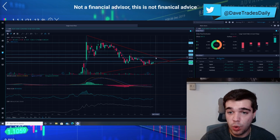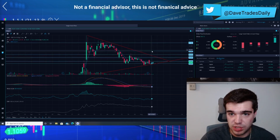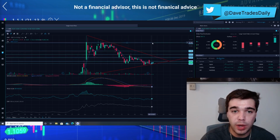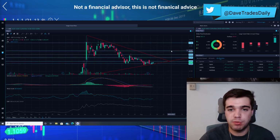But once we hit that $40 mark, that's going to be our breakout area. If we do break out of this, we're going to start flying through these next resistance levels. So that's what I'm watching. We have the major points at 40, 45, 50, and then all the way upwards of 60. We don't really have great areas over here yet. So that's what we're going to be watching for the weeks ahead.